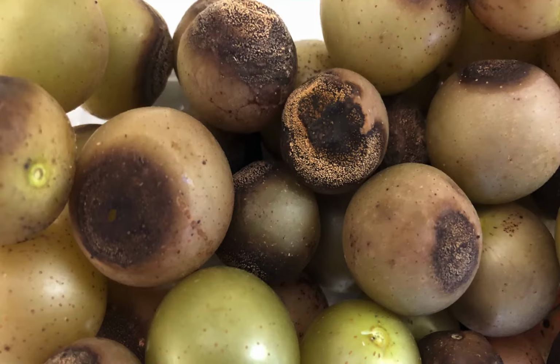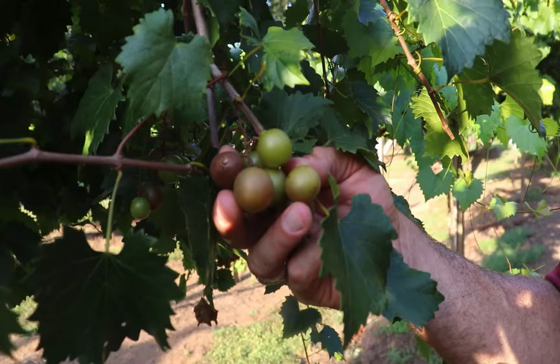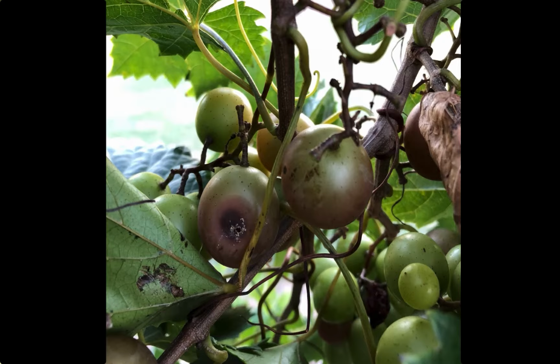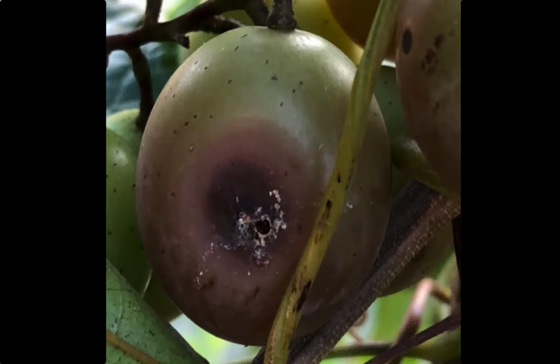Also, there's something called grape berry moth that infests all grapes, muscadines and all our other wild species and our domesticated grapes as well. And this particular moth lays its eggs on the outside of the berry. Little larvae, little caterpillar emerges, burrows into the berry and rots the berry. And so this is pretty easily controlled with something like BT or some other insecticide.